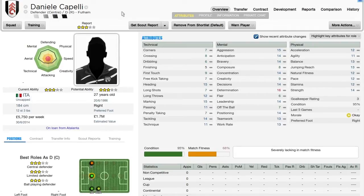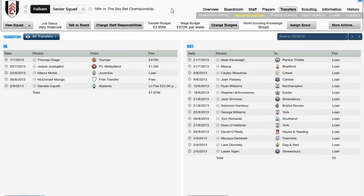I've not actually had a chance to play him yet because he signed for us so late in the day, so we shall have to see how he does at a later date, in the next game, probably in the next episode. Right, now it's time to explain why we have the transfer budget.